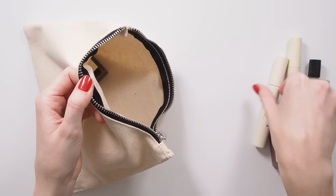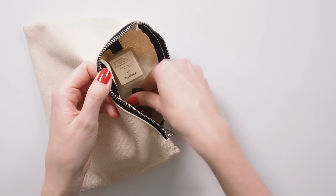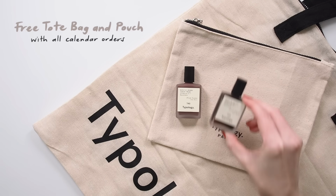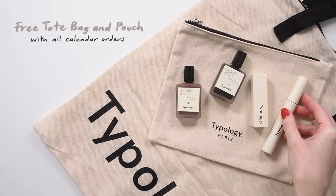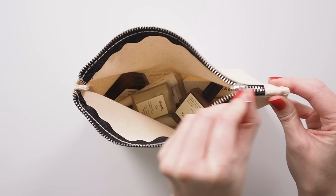And speaking of chic and minimal, all advent calendar orders receive a free Typology tote bag and travel pouch made from lightweight recycled cotton with zips to keep your travel makeup and skincare safe. I'm actually heading off on a short tropical trip this month, so keep your eyes peeled for more travel packing content soon. This pouch is definitely coming with me.